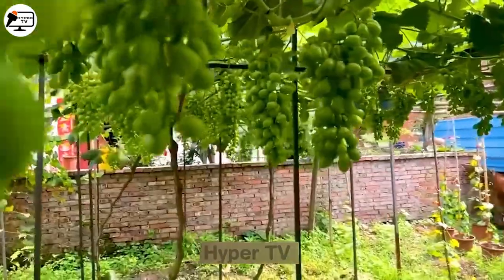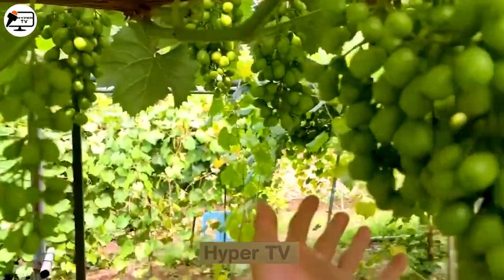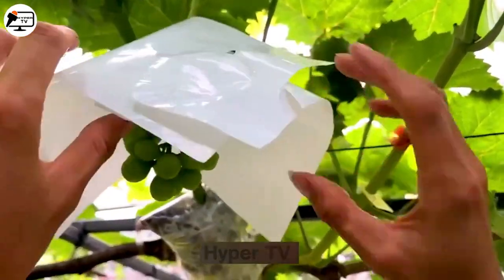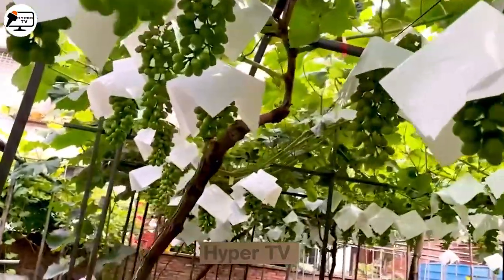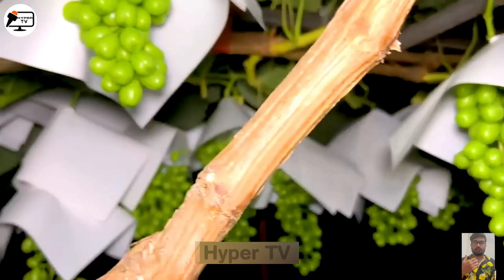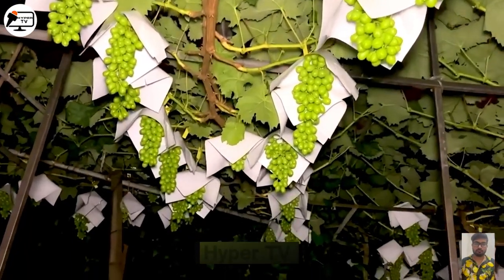Now, let's unveil the secret behind preserving the succulent flavors of grapes. The grape bunch wrapping technique is an essential practice in grape farming. By shielding grape clusters from external factors such as sunlight, wind, rain, pests, and diseases, this method ensures the healthy and uniform development of these precious fruits. With this technique in place, grape farmers can proudly deliver the finest quality grapes to wineries, making it possible to savor every drop of that exquisite wine.